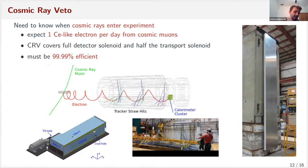And so you can see here, the cosmic ray veto consists of modules of four layers of scintillator that cover the whole detector solenoid and half of the transport solenoid. And to give you an idea of the size of these modules, here is one of these modules being lifted up for a hanging test.